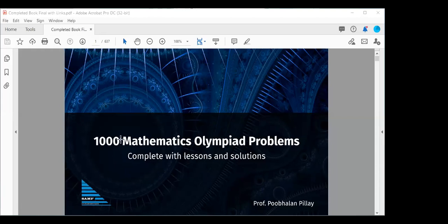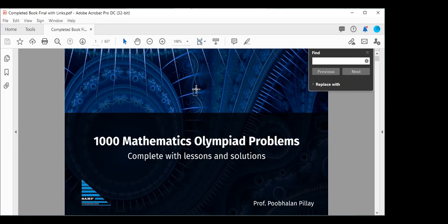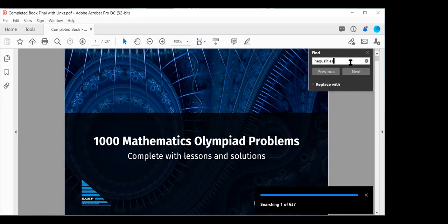Now, here's the book. Can you all see the book? Yes. Now, for instance, suppose I wanted to see something on inequalities. So what I do is I click on the book and I press Control F. It's a normal kind of thing, Control F like in Word, and you type in inequalities. Oh, I spelled it wrongly. And then I search for this, press enter, and it'll take me to any page which has got inequalities in it. It is still searching.